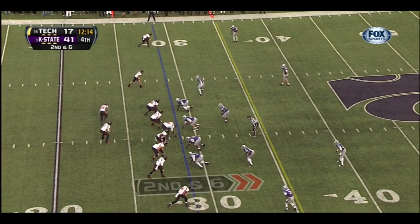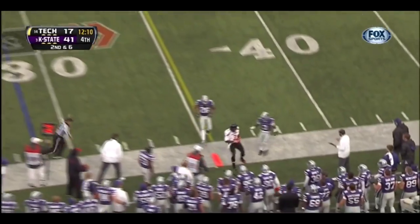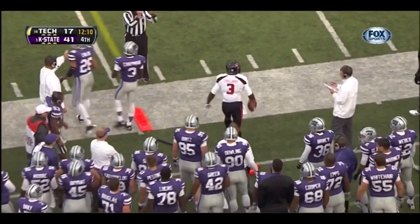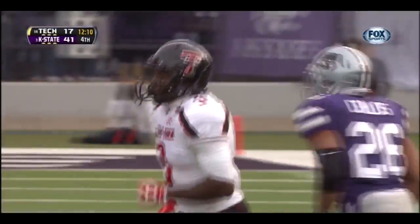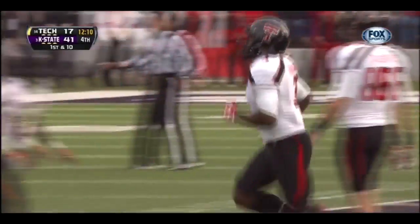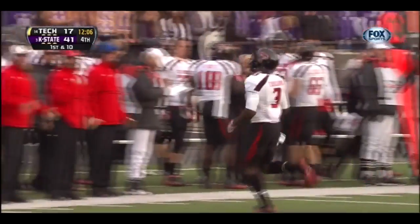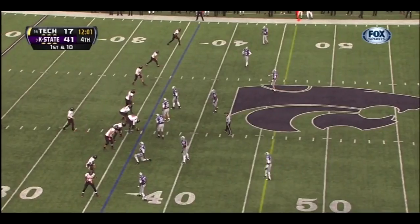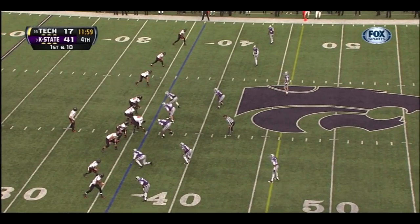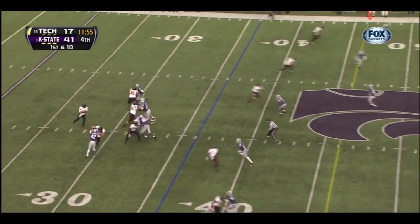2nd down and 6 at the 29. Daggy to the sideline. And he has his receiver, Tyson Williams. Gets out of bounds. One thing I want people to take note of, with the score being 41-17, this is a good football team that they're up 41-17 on. This Texas Tech team was the first to get to West Virginia 49-14 before Kansas State did it last week when West Virginia was riding high, number 5 in the country.